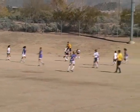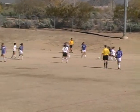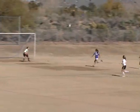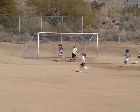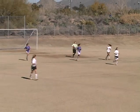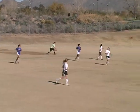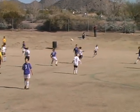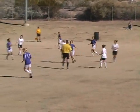Number 10 there for Dallas, Alexis Farrell. Number 9 giving chase, Nancy Chavez. Ball comes in. Williams is going to have to go up to get it, and she does. Williams wanted to put it here to the near side, thinks better of it, and boots it with the left leg. Angles it to the far side, but pretty much down the middle.